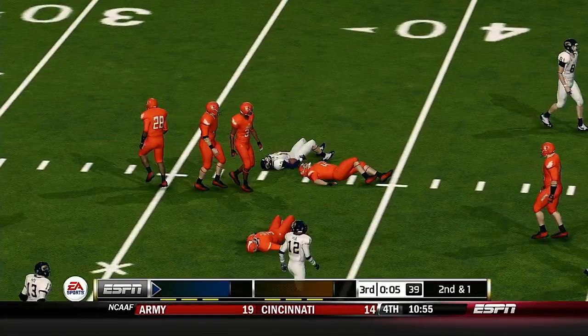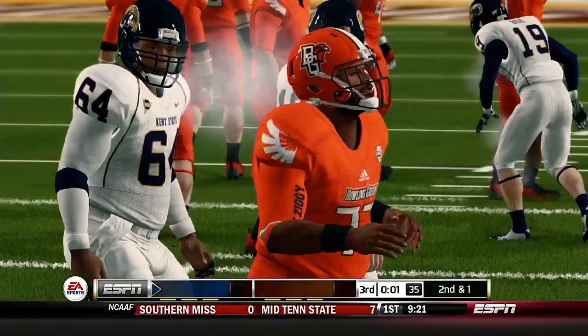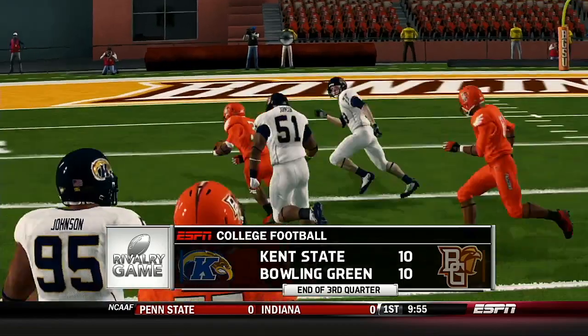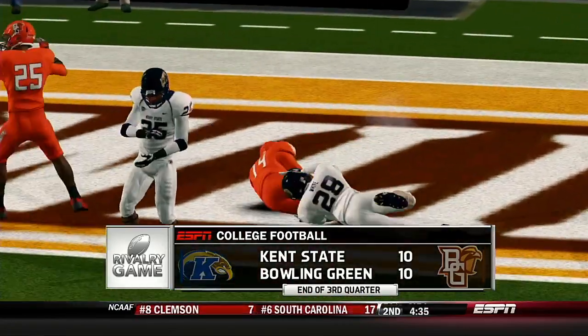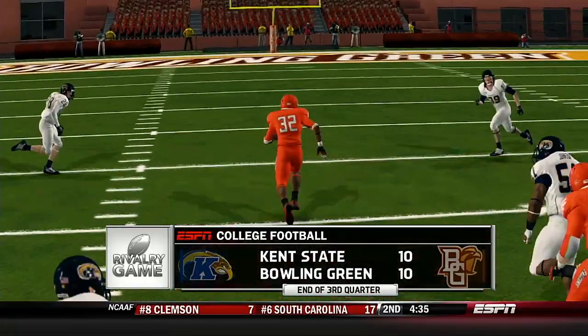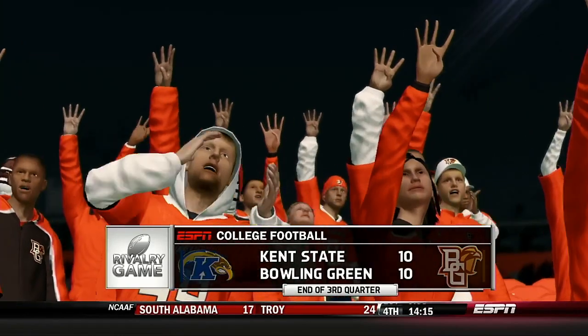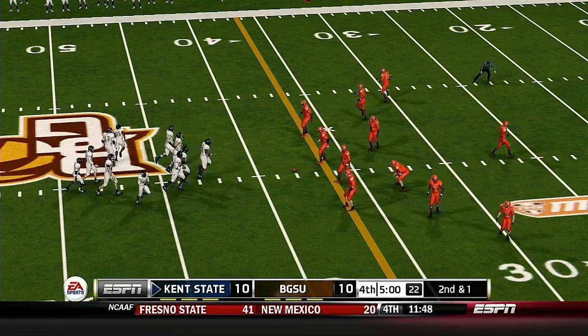Brought down right around the 38-yard line. Gain of 9 yards. That brings up second and one. So at the end of the third quarter, this one's all even at 10. All tied up, and we head to the all-important fourth quarter.